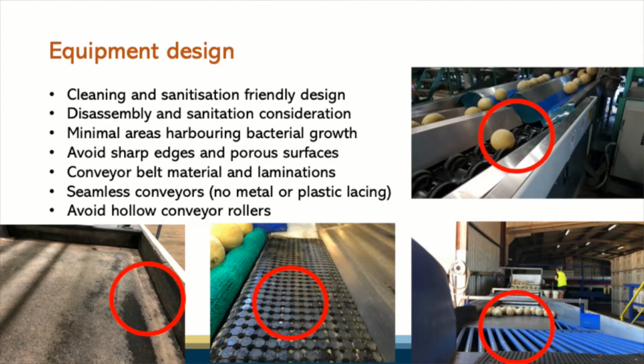So we recommend that packers should consider their equipment design as well as the material that is used in their conveyor belts, their hollow rollers, which are used as conveyor belts. So in the slide, you can see some of the packing tables with absorbent material, which can potentially harbor these pathogens. And then you can also see some of those rubber mats being used in a packing line to prevent the physical damage to the fruit.